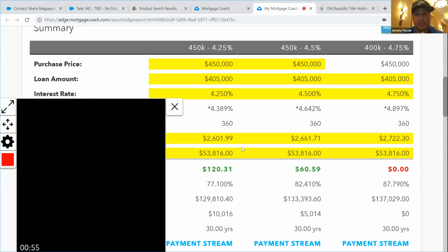Now, in the second column, I showed you that if the interest rate happened to be 4.5%, your payment would be $2,661.71 with the same cash to close. And then, God forbid, if the interest rate was 4.75%, your payment would be $2,722.30 with the same cash to close. So, as you can see here, for every 0.25% of interest rate, it changes your monthly payment only by about $60 a month.